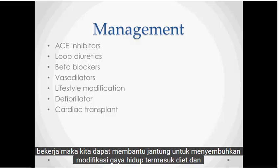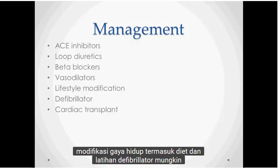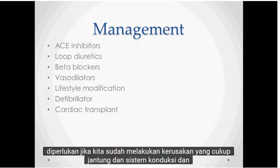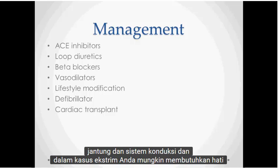Lifestyle modifications include diet and exercise. A defibrillator may be necessary if we've done enough damage to the heart and its conduction system. And in extreme cases, you may need a heart transplant.